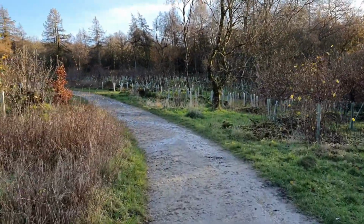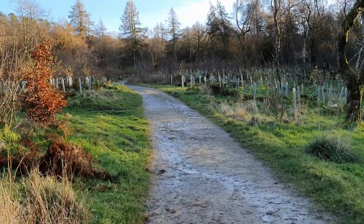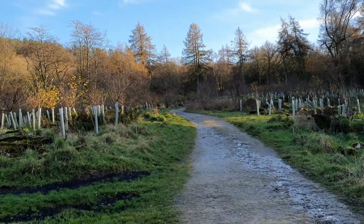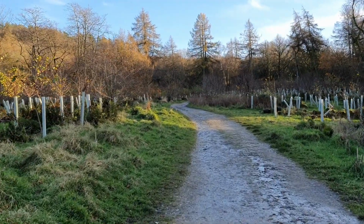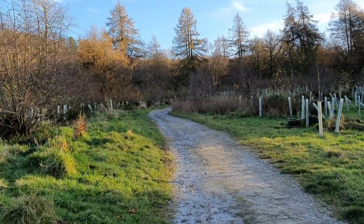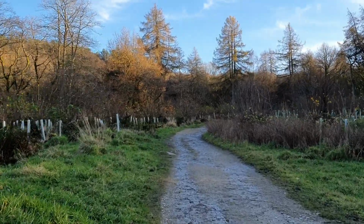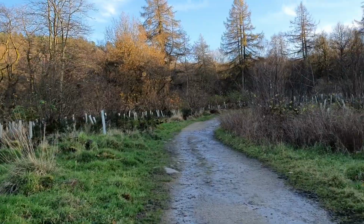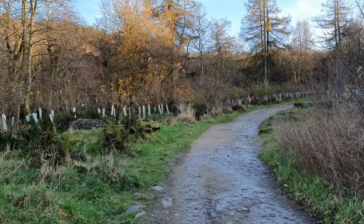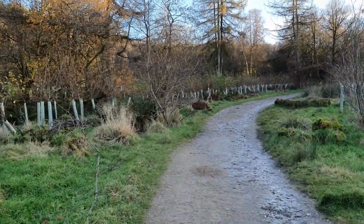Just entering a new little bit of coppice. Obviously younger trees planted to make the forest more voluminous. But it does give it a nice break. Certainly with the larger trees around, let some sunlight in. It's nice and dappled through the trees. Not many leaves on this time of year, certainly on the deciduous trees. Most of them are on the ground. But nevertheless, still magnificent, splendid. So we're going to carry on, follow this path. Should eventually take us back to the car park and back to the van.